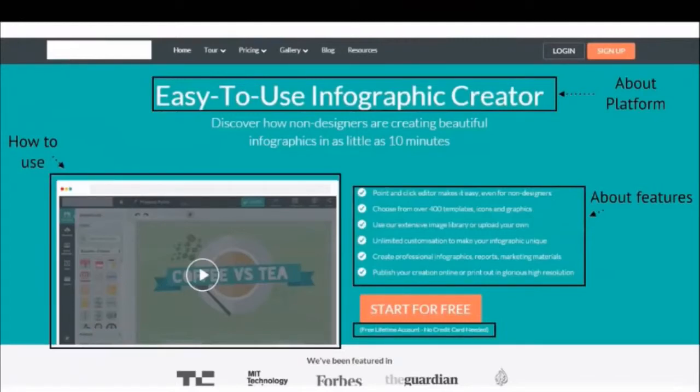Now, we did our research, our emotional targeting research, and found that these customers are marketers, and they want to stand out in a sea of marketers. They want to stand out. They want to make a good impression easily without design skills. They want to be noticed, and they want to create something memorable.